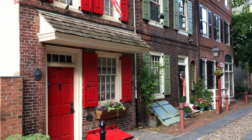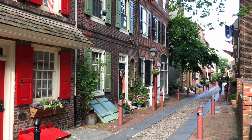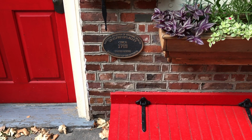As you might have guessed, the face of the neighborhood has changed considerably over the last 300 years. Initially, shopkeepers and artisans ran their businesses from the front room on the first floor. So what's really cool about this place is that the homes here are from the early 1700s, as you can see. And there are people that are living in these homes, and it's just a really unique place. Great historical place here in Philadelphia.